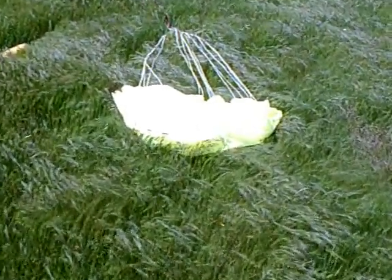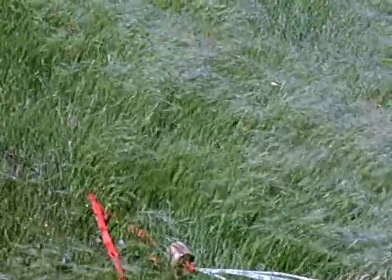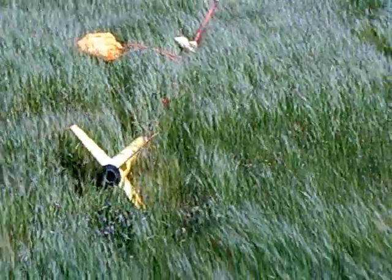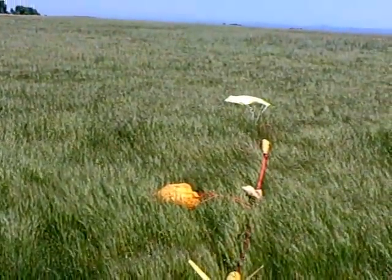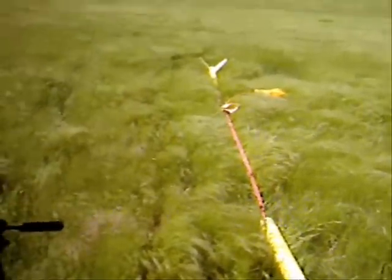And we've got a lovely deployment here. Everybody exactly on target. Right down to the booster. Everybody's good. Perfect.